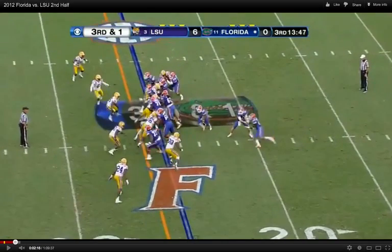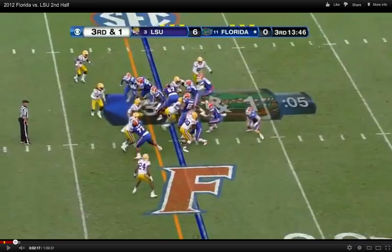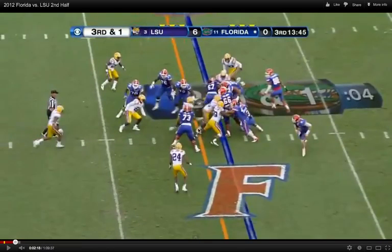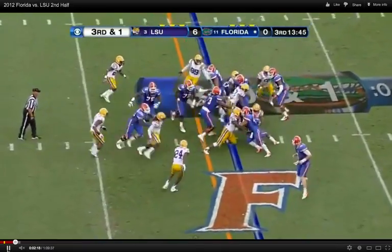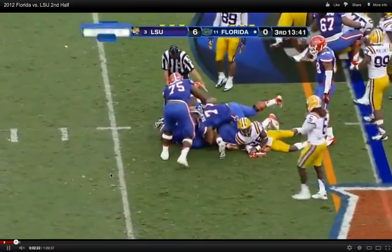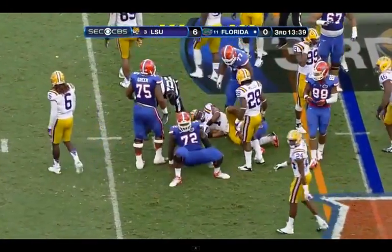Here's the fullback filling backside. Offensive line's getting a good push, keeping their shoulders square. The tailback's going to press the line of scrimmage. This player from LSU actually does a good job getting penetration, and he could have deterred the play a little bit here. But the running back, Gillespie from Florida, does a great job keeping his legs moving and able to turn and spin and get the first down here. And you'll see it from the reverse angle here in a second.